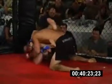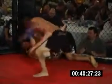Oh, he's landing. Shots coming down. Yeah, he landed more than one of those. You can see the look on James Newport's face. Those took their toll. Yeah. And James is laying down, and his guard is wide open. And Ronnie's corner is yelling, pass, pass, pass. And I would totally agree with that.